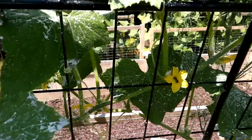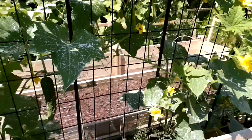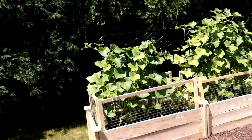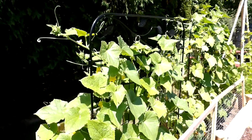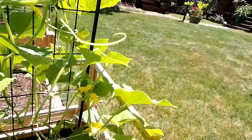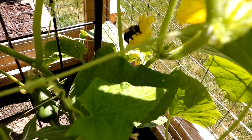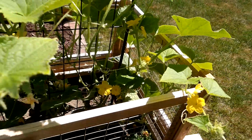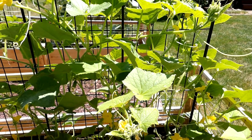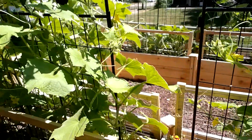Well, we have some friends. So these bushes here are, oh, big friend. Keep going. Pollinate all of them, please. So these are our pickling cucumbers, but unfortunately, we're not going to get a bunch in a batch. Enough to do a batch, I should say. And then we have more cucumbers.